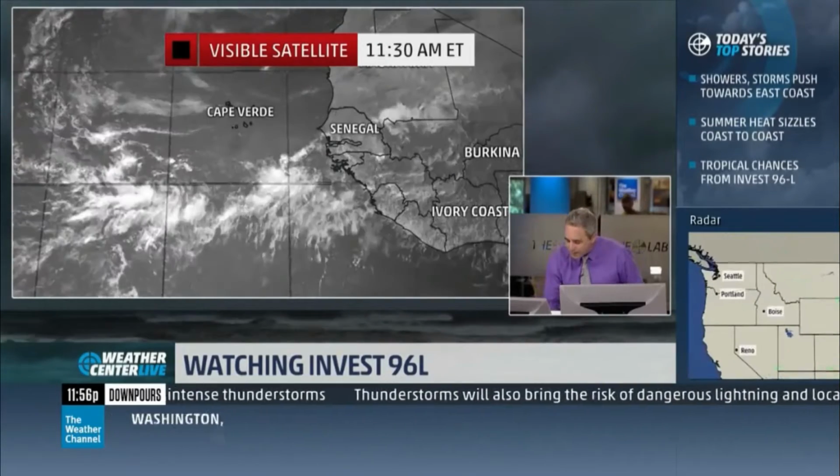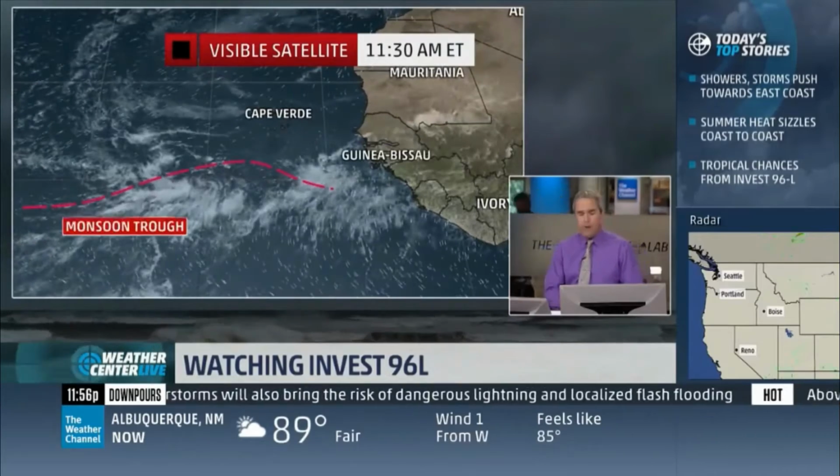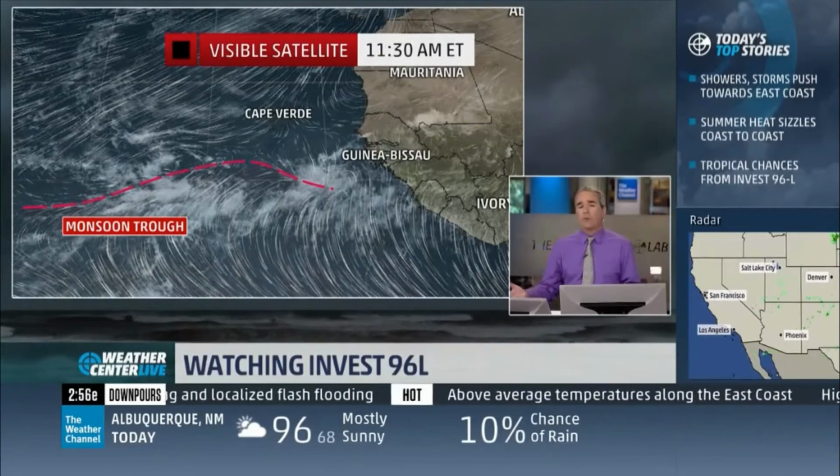Satellite animation, you can see the circulation right in front of your eyes. There's one right there. That's the 96L. And the other one to the west of that. They're forming in an area that is right now favorable for at least some kind of tropical growth.